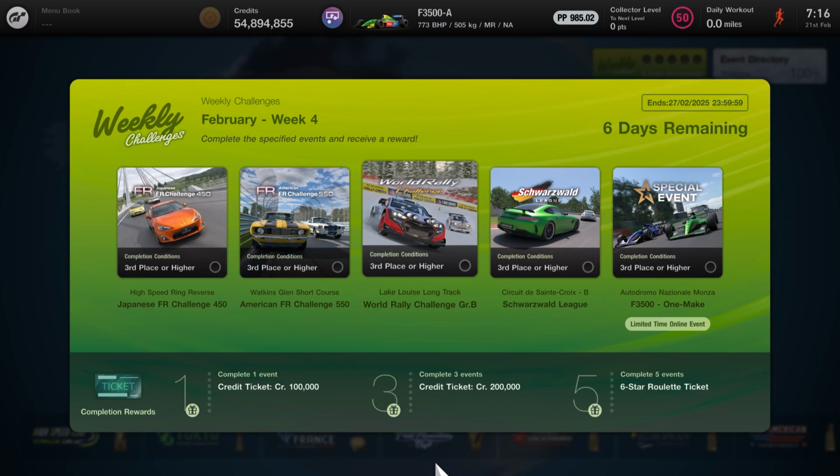As for the rewards this week, it's going to be one event giving you 100,000 credits, 3 events for 200,000 credits, and of course all 5 events for a 6-star roulette ticket.